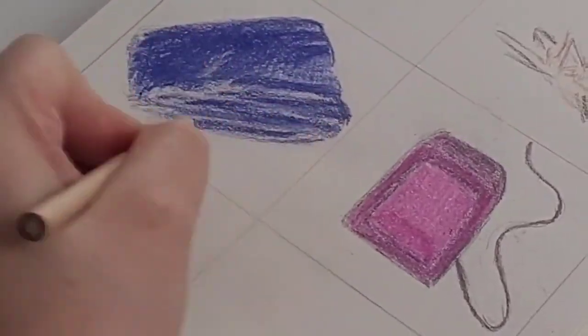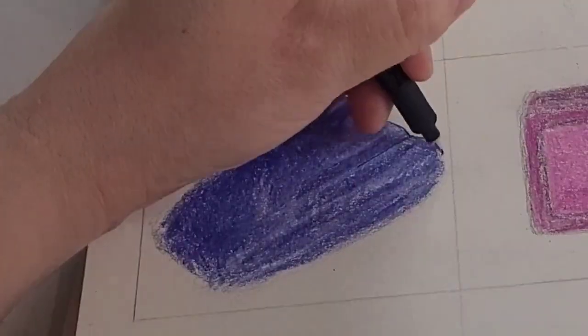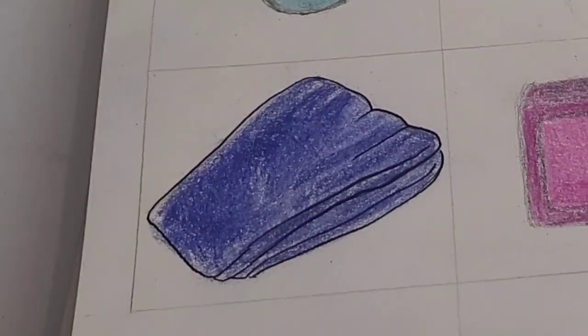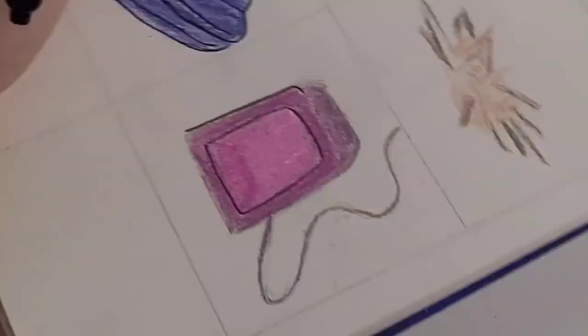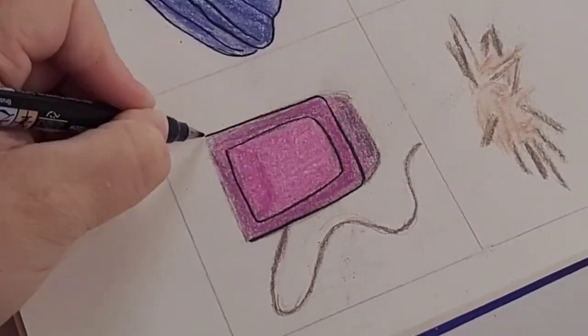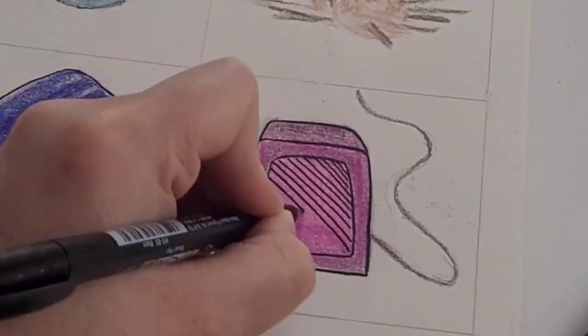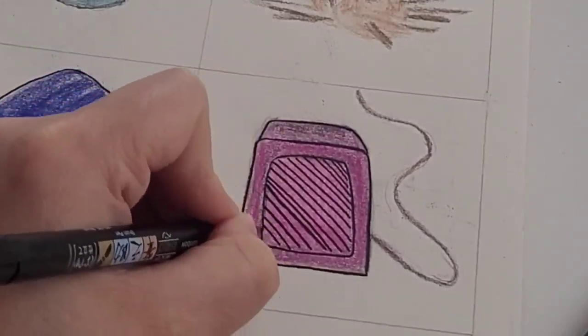This paper, I've worked on it three times now, and I don't recommend this paper at all. It's terrible. I thought it would be fine. I didn't know I was becoming an art paper snob, but I totally am. And so this paper isn't any good.